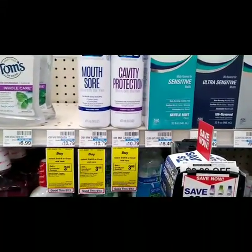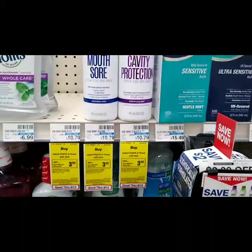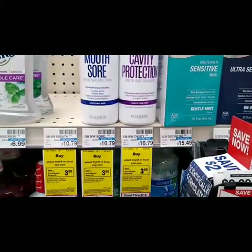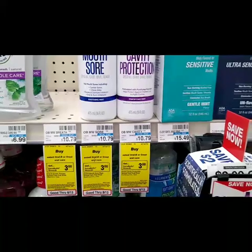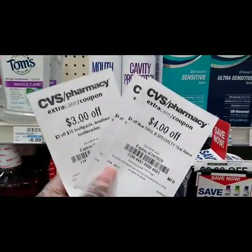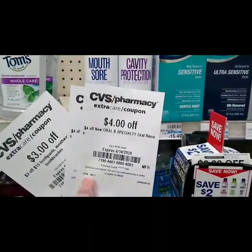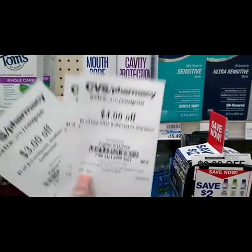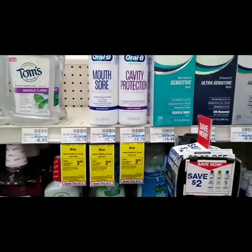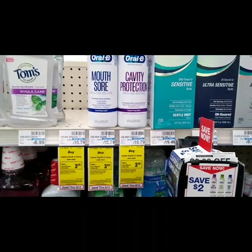Next, I will be picking up the Oral-B mouthwash. This is an unadvertised deal. They are priced at $10.79, and when you buy one, you will get back a $3 Extra Buck. I will be using a $3 off $15 toothpaste, mouthwash or toothbrush CRT and 2 of the $4 off new Oral-B specialty CRTs. I will also be using a $3 off digital plus a $3 off paper coupon.